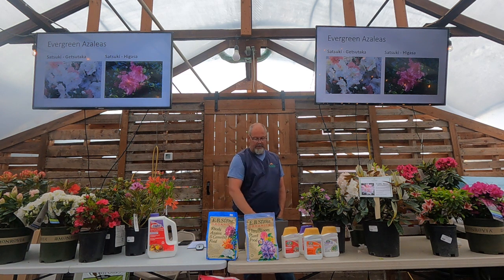So you can see that with the Satsuki. That is one plant, and every one of those flowers is a little different. Can you see stripes? You can see blotches. You can see different tones as those bloom. If you like something kind of fun, Satsukis are late blooming, which is awful nice too, but certainly some cool color options as well.